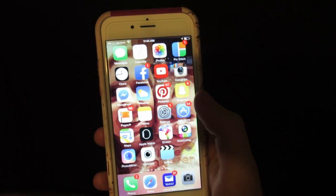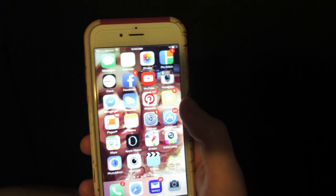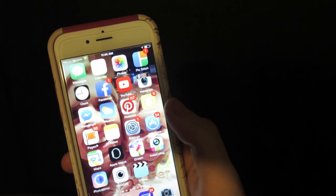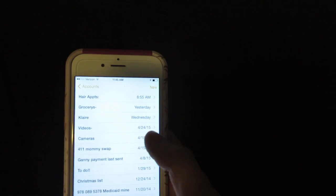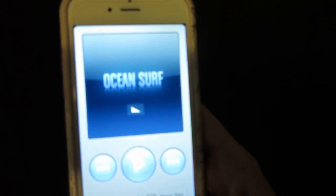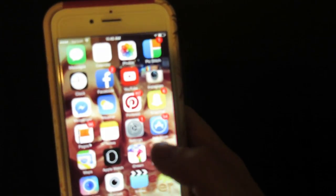I'm back to show you more on my phone. I actually had to stop to get Claire, so I'm not sure where I left off, but I'm just going to start. I have Notes. Those are appointments I need to write down, groceries, Claire's updates, videos I need to do, cameras I'm wanting to get, and things like that. And then of course Settings, Apple Store, and Maps, so I can figure out where to go. I don't really use Apple Watch. I'm not sure why that's on there. This is so that when we're at the salon or anywhere, we have the ocean sounds for Claire to sleep with.